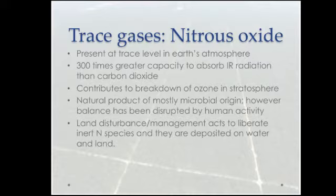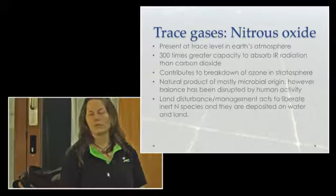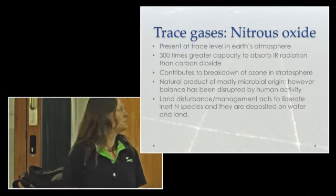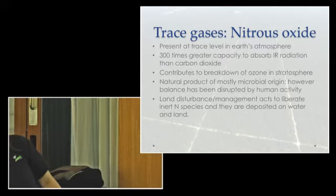In recent years, the balance has been disturbed a lot by human activity. Now that's what I want to understand more with this change from intact forest to palm oil. Basically, the disturbance leads to inert forms of nitrogen in the soil being liberated, freed up into the atmosphere.